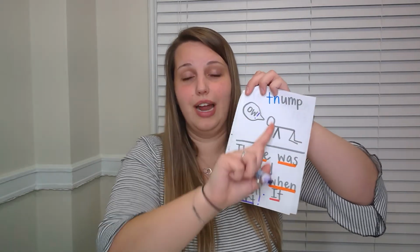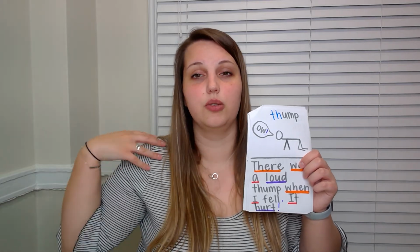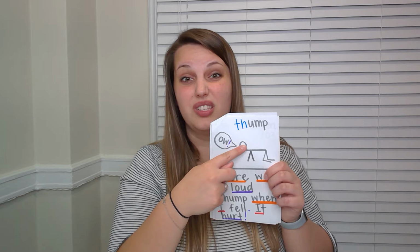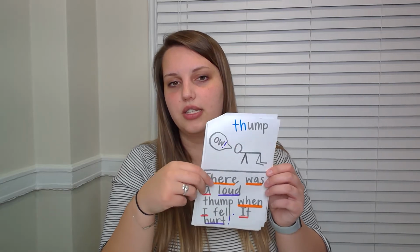Okay, you are adding the rest of the details to your picture. Maybe where they fell. Did they fall outside? Did they fall in their kitchen? Adding details, is this person wearing a dress or pants? Do they have long hair, short hair? What does their face look like? Are they smiling? Probably not. You decide what their face looks like.